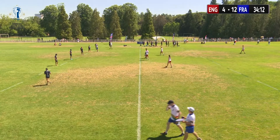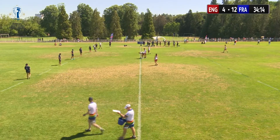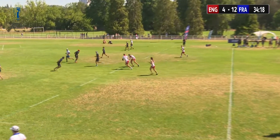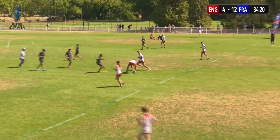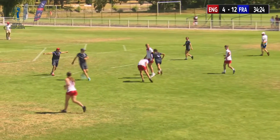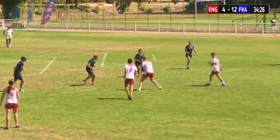Twelve tries to 4 now then. And in truth, every time that France come forward, they just look like they're going to score. Just seems that way, just has that feel to the game, doesn't it?